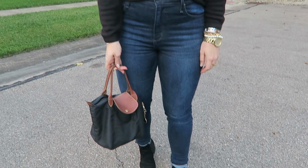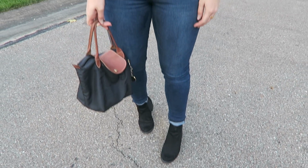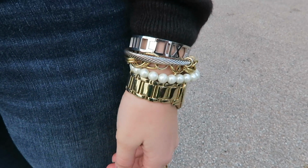And my go-to fall outfit is a sweater, some skinny jeans, and my favorite ankle boots. I got these boots at H&M. They have a similar pair from Gap. My jeans are from Abercrombie & Fitch, and my sweater is from Nordstrom Rack. It's super comfy, super warm, and just a classic staple for fall, and I love it. I just have a bunch of arm candy on. It's so fun. I have a whole blog post on this outfit.